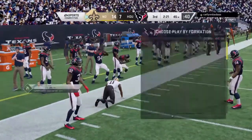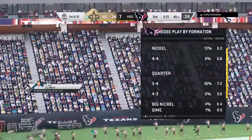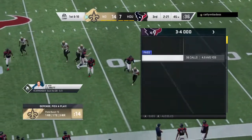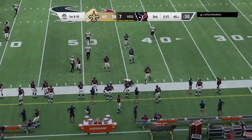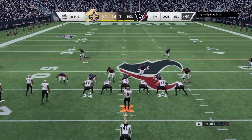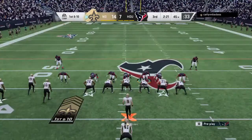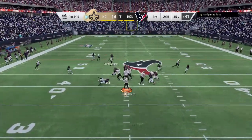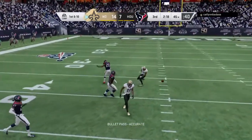A very good return that time. 18 yards. And the Saints will take over with a 1st down and 10. The Saints offense on the field, ready to get their drive started. They had to go a long way on their last drive to score the touchdown. This time they get at least a little bit more of a cushion with field position.